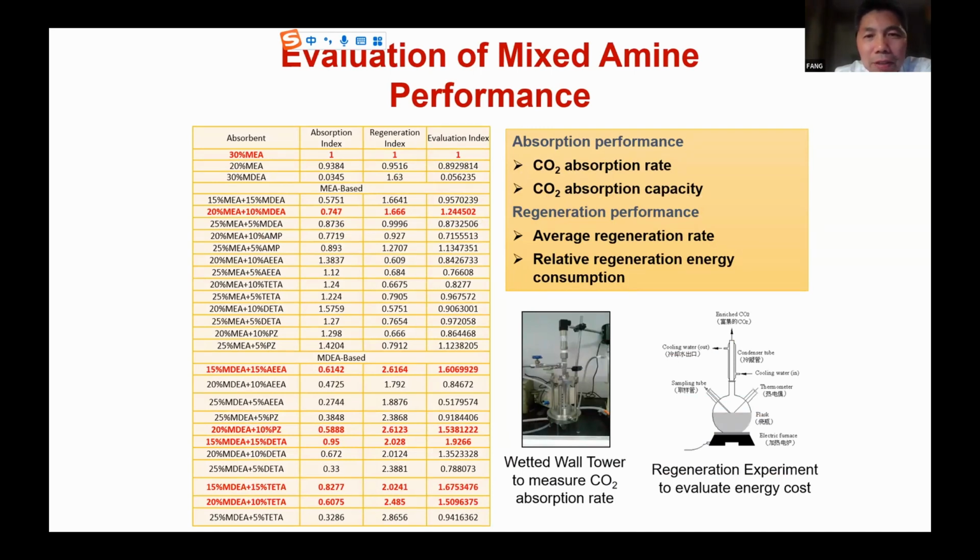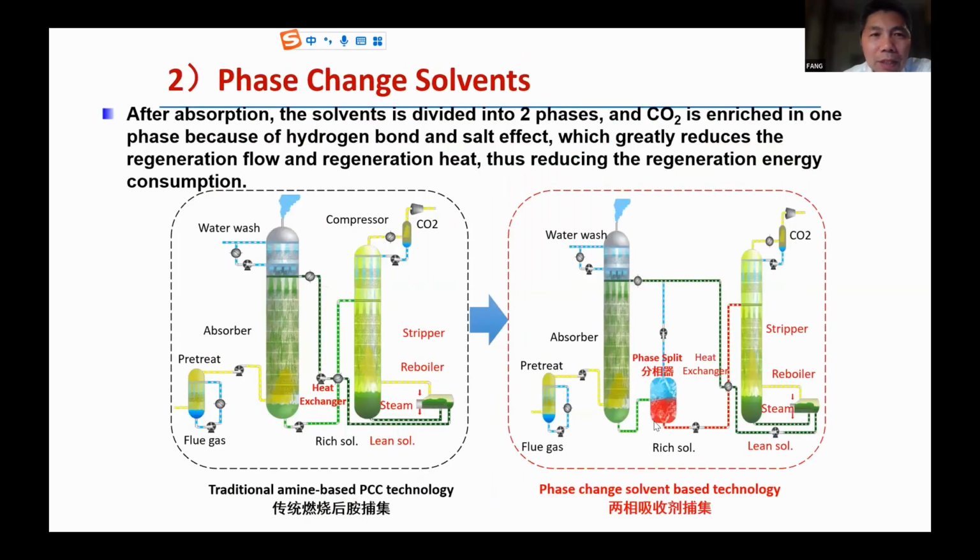good results. Those results combine the absorption performance and regeneration performance, and then the best one is selected. So basically they research the absorption performance and the regeneration performance, and then after the evaluation they get a good solvent. And the second direction, there is a lot of research on phase change solvents.